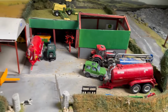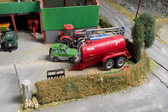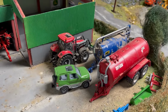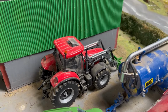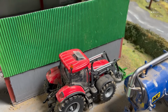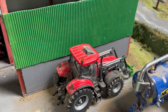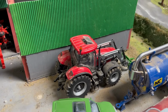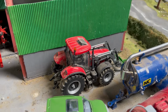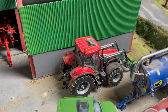Coming into James and Michael's yard, it's actually fair busy as well. There's a bit of a problem with the Case. The loader won't go up or down, so it's losing a bit of hydraulic oil. So I think there's a burst pipe somewhere. One of the boys is having a good look at it now, to see if we can get the pipe off, because there's a heap of bales that need to be stacked tomorrow.